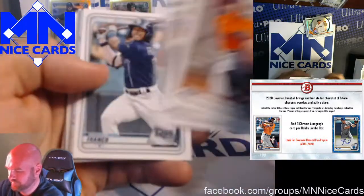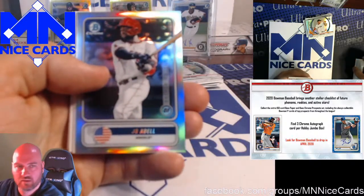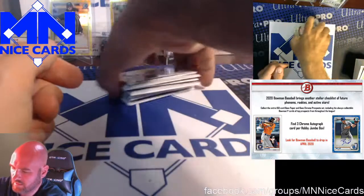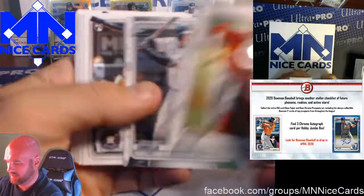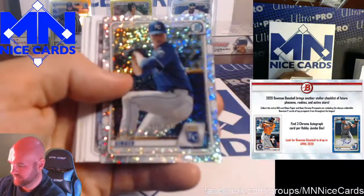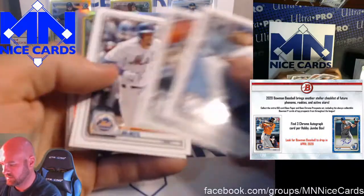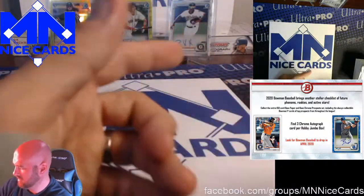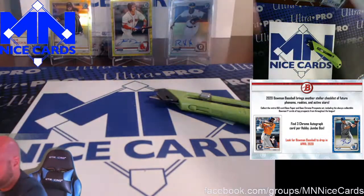Dylan Cease, Welker, Casas, Joe Adell, Rodriguez, Whitley. All right, last stack here at box 10. Hunter Green, Cabello, Freeman, Singer, numbered to 299. Yelich, Logan Davidson, Luis Garcia. Nothing going on there. All right, two boxes to go.